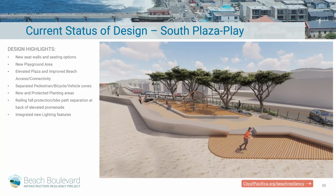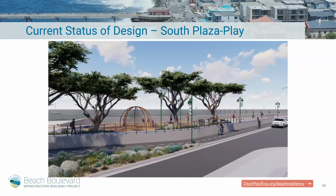If you go to the next slide, you can see how, looking from the street in, that retaining wall structure is higher. Again, we're getting higher and higher as we move south, but trying to buffer and mitigate some of that impact with planting and with different design features. There may be opportunity on this wall to provide some mural art or some other type of feature to kind of enhance and minimize that impact. Going to the next slide.